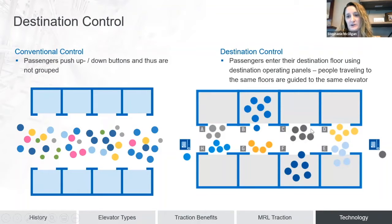And it also uses artificial intelligence to learn traffic patterns. So let's say at 3 o'clock a whole bunch of tenants need to come down because that's their dismissal time in the building. The elevators will know that they probably need 3 elevators waiting there to start bringing those people down to their destination. So it's saving energy by not having elevators going up and down the hoistways all the time, and it decreases the amount of time a passenger waits to get to their destination.